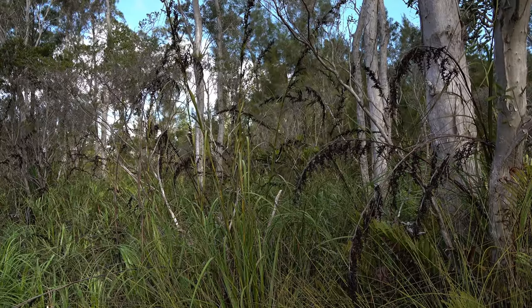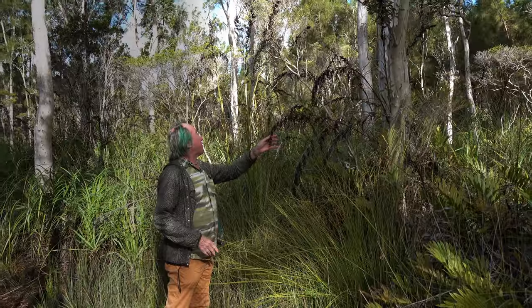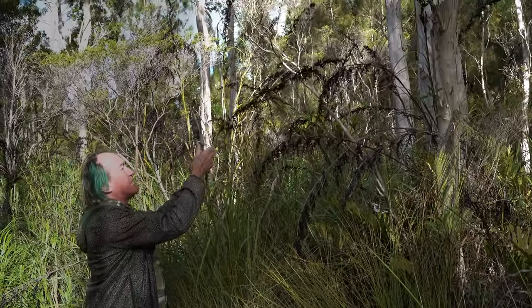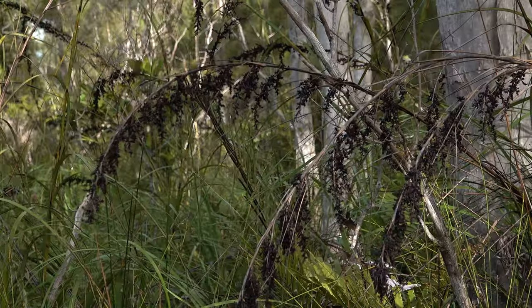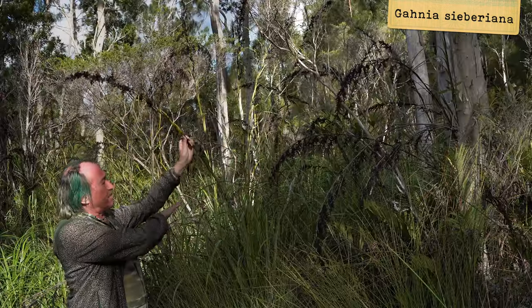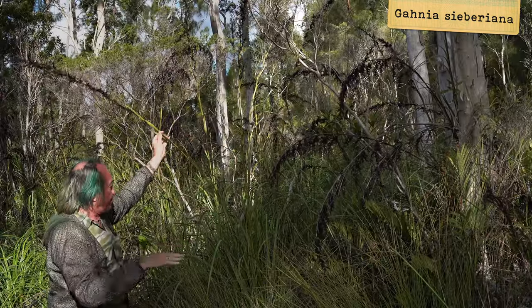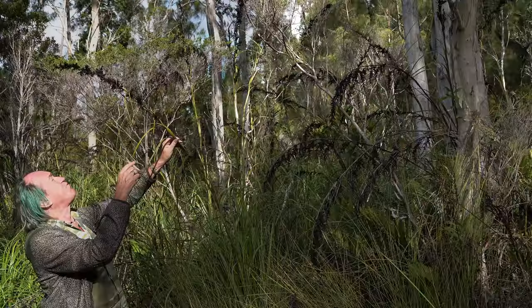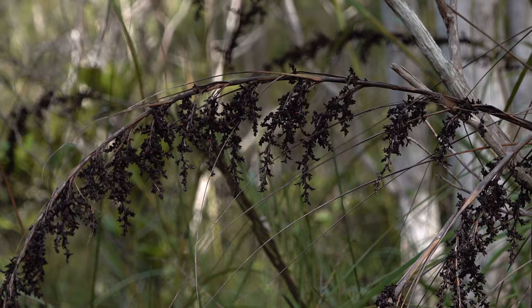Here we can see a member of the Cyperaceae, which has very long, very dark brown inflorescences, and it is a beautiful large population. The leaves are quite wide and the inflorescence is much browner.